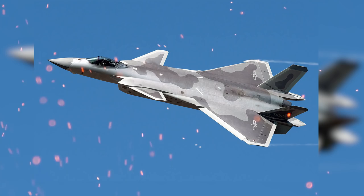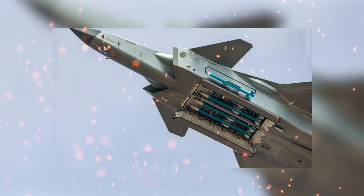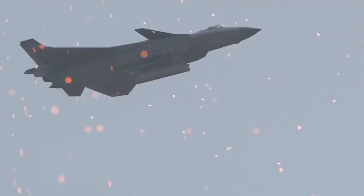It is the world's third operational 5th-generation stealth fighter aircraft, and the first in Asia. Most of the plane's avionics are top secret, and even the radar type of the jet fighter is unknown. But what is known is that the main weapon bay is capable of housing both short and long-range air-to-air missiles, while the two smaller lateral weapon bays behind the air inlets are intended for short-range AAMs.